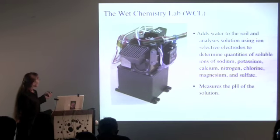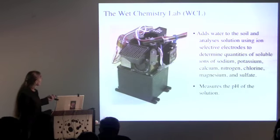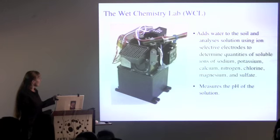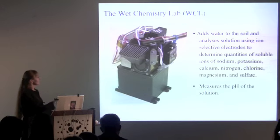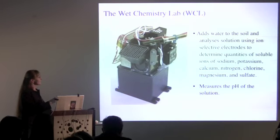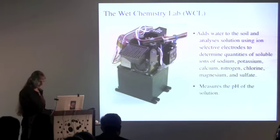Next, there is a wet chemistry laboratory, and basically soil comes in to a chute there. Water's added to the soil, and after the water is added, the detector is an ion selective electrode, so it looks for quantities of soluble ions, in particular sodium, potassium, calcium, nitrogen, chlorine, magnesium, and sulfate ions. It also measures the pH of the solution.